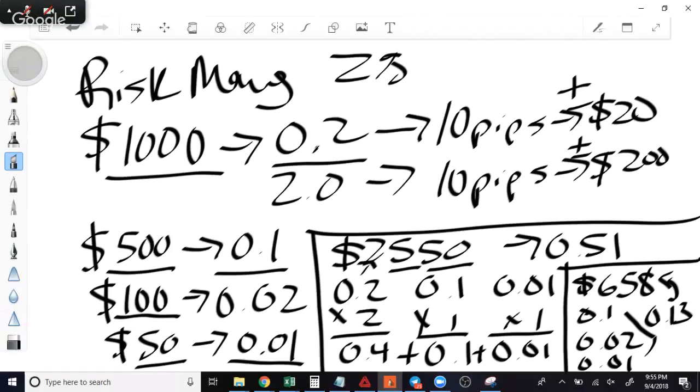Okay. Now again, why wouldn't I do a larger lot size? Because it'll blow the account. And how are you able to get into multiple trades? All you're going to do is, let's say this was the lot size that you wanted to get into, the 0.13, right? And just remember that. If anything, go ahead and take a picture of that so you can remember that real quick. If anything, I'll put it up here.